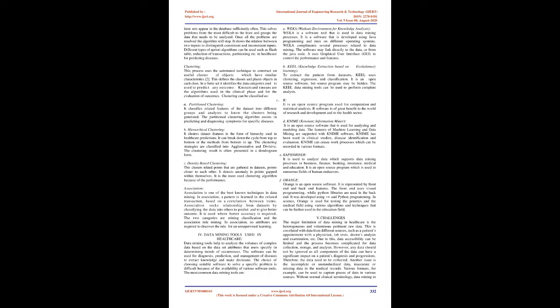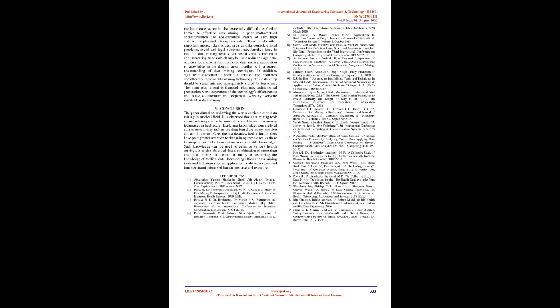Waikato Environment for Knowledge Analysis. Waikato is a software tool that is used in data mining processes. It is software that is developed using Java programming and runs on different operating systems. Waikato complements several processes related to data mining. The software may link directly to the data, or from the Java code. It uses a Graphical User Interface, GUI, to control the performance and features.